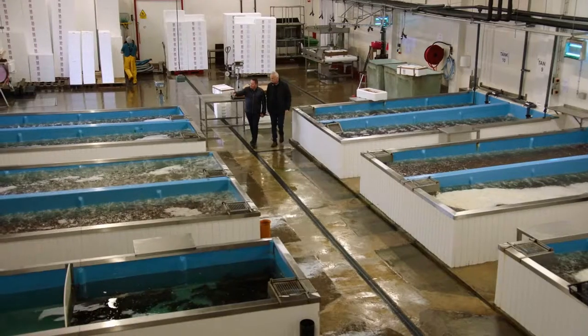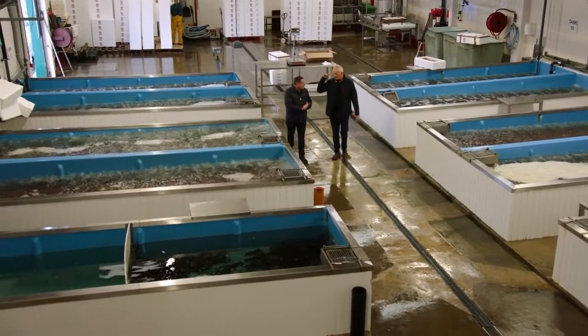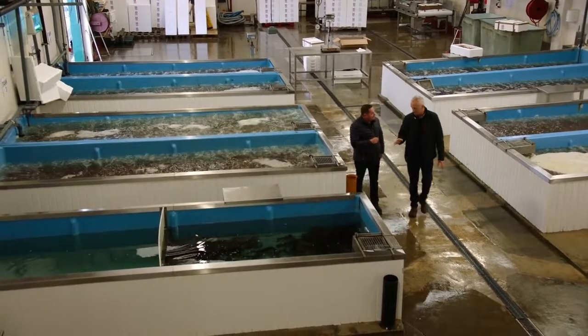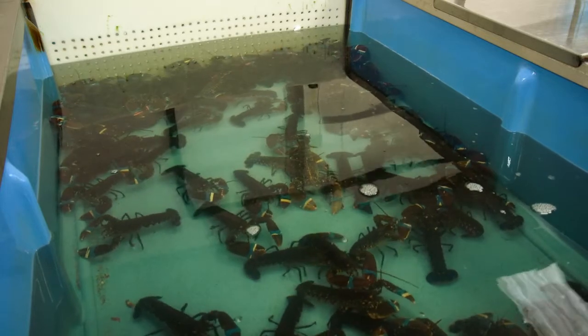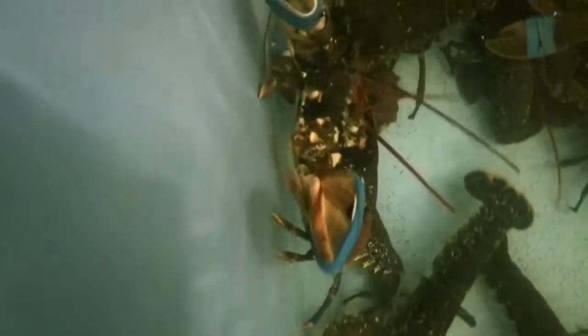So these are all full of seawater? Yeah, that's all seawater, all pumped from the sea behind us. And it's very, very good quality, clean seawater, best of quality. Oh, look at that. Now, these are the blue lobsters. We're exporting this blue lobster actually to Taiwan this coming Thursday. We do it to China and we go to Hong Kong. We also export them to the European market in France, Spain and Portugal.